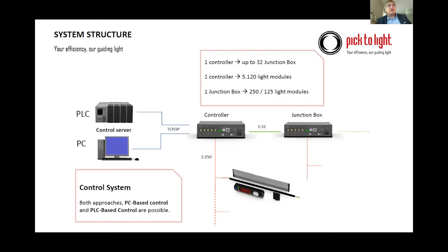When I first entered the company, 1 year ago now, as an electronic engineer, I thought this could be very easy to develop. Lights are easy to develop. Well, now I think that anybody can design a light system for a small installation, but when many lights are required, here we are. We can manage from 10 lights to several thousand lights.